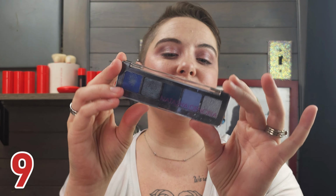Okay, coming in at number 9 is the Natasha Denona Mini Trio Chrome palette. I love this palette. I love it a lot. It's gorgeous. It's got a duochrome in here, duo, multi-chrome, I don't know.